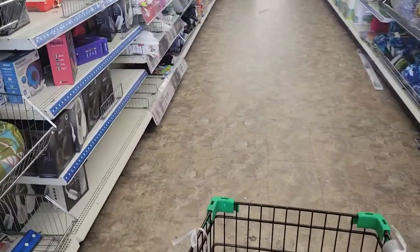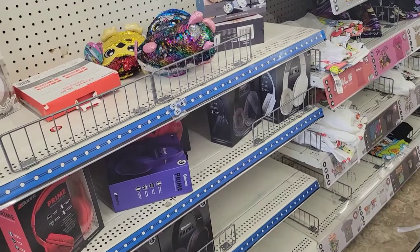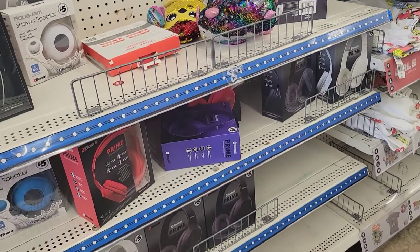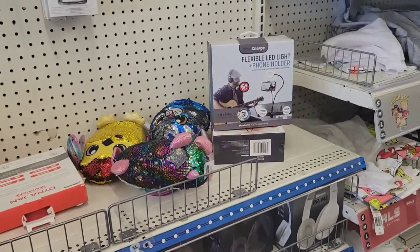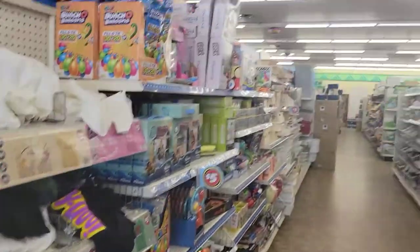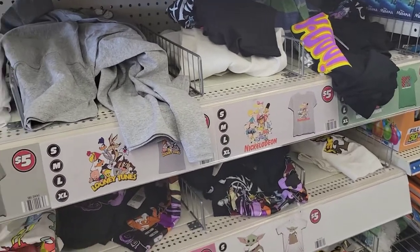Okay guys, I hopped over to my local Dollar Tree because I wanted to find some kind of containers to put all those hygiene products that I got. But I'll show you guys some things while I'm in here. And this is called the Dollar Tree Plus $3 to $5 items. I don't know if any of you guys' stores have those.